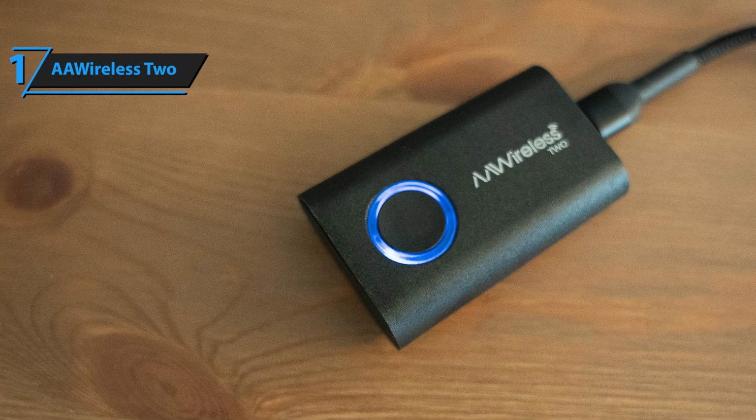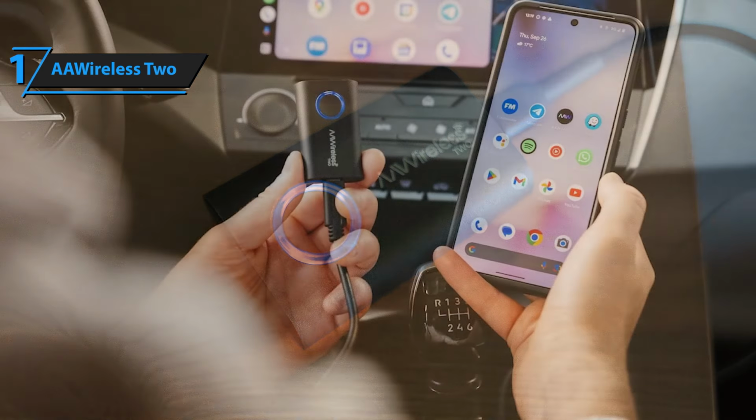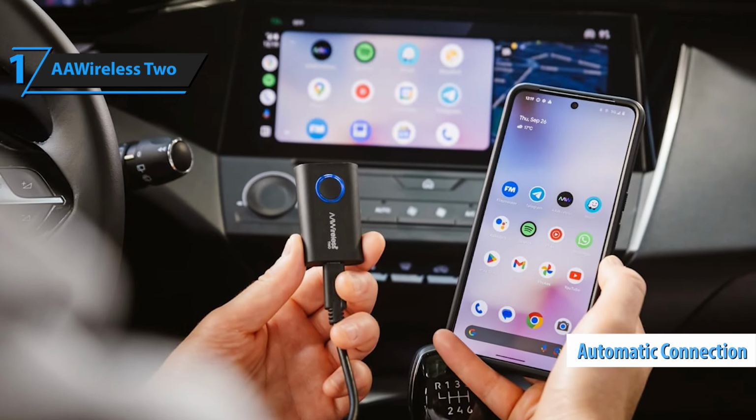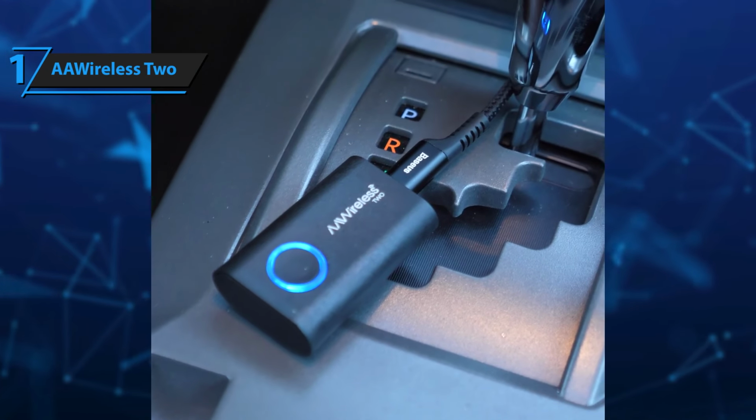What really makes AAWireless Two stand out is its commitment to a seamless experience. You plug it in once, pair your phone, and that's it. It automatically connects every time you start your car. There's no fiddling with settings or worrying about compatibility.